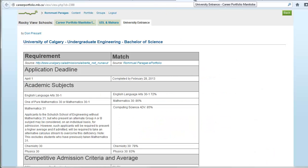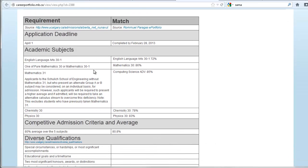A little closer to home, this would be a university entrance, University of Calgary. Imagine Romuald is in your high school, wants to enter the Bachelor of Science Engineering program at the University of Calgary. Here are the requirements that I've just quickly put into this same kind of template. So it's got an application deadline, he's submitted by a certain date, needs these academic subjects, and basically a percentage in them. So he needs an 80% average over the 5 subjects above. He's got 80.8, so he's kind of scraping through.